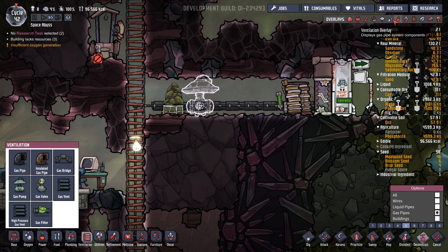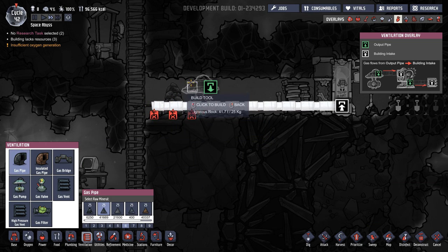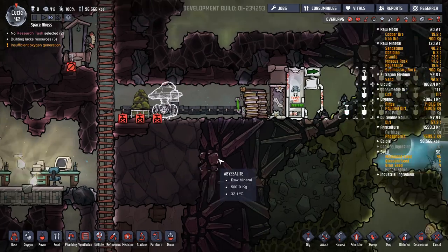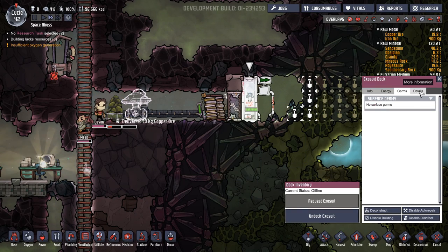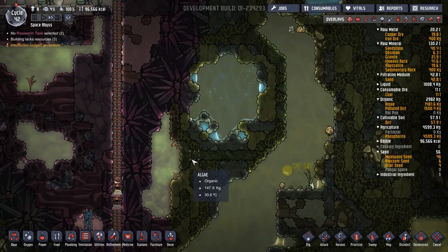I'm going to remove the gas pipes from there. And we're going to put this one in there. Let's see how that goes. I mean, I don't think this is going to need much oxygen. It doesn't actually say, does it? I've looked around everywhere to see. Let's see what happens anyway. We're testing these new things out, aren't we?